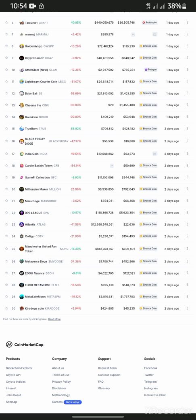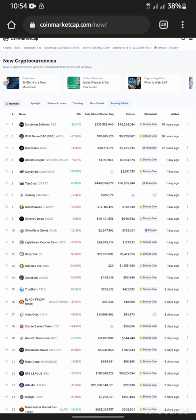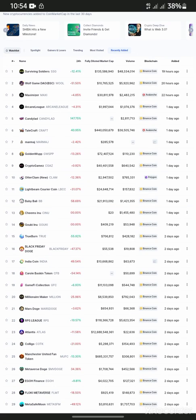Now as you can see here, all these are newly listed coins on CoinMarketCap. Now how do you spot these coins and get a good entry before they come to CoinMarketCap? Alright, this is what you have to do. First we have to make use of DEXTools. Why I use DEXTools is this: DEXTools is where you can get all the coins that are being listed per second. As soon as a coin is listed, you see it there on DEXTools. You do your research, you buy, you get a good entry level, you take profit and you leave.